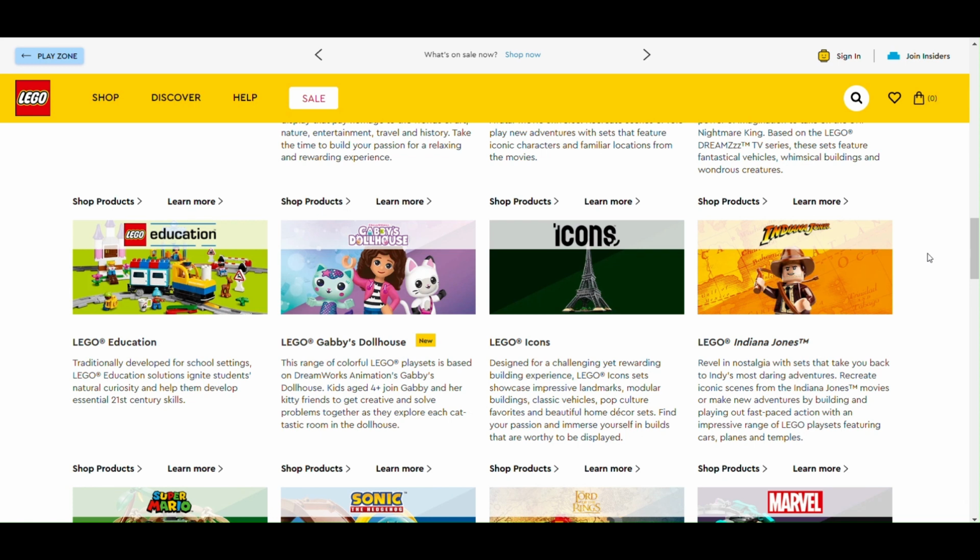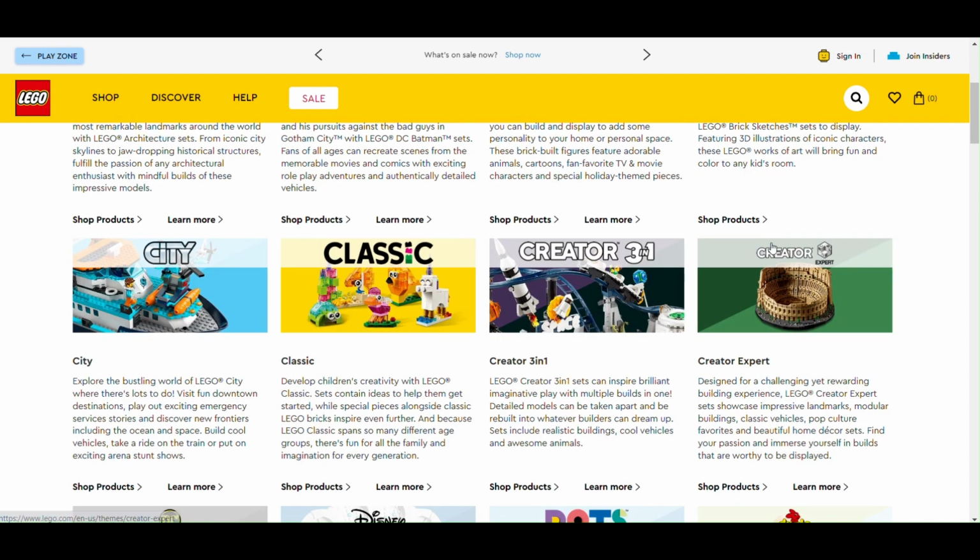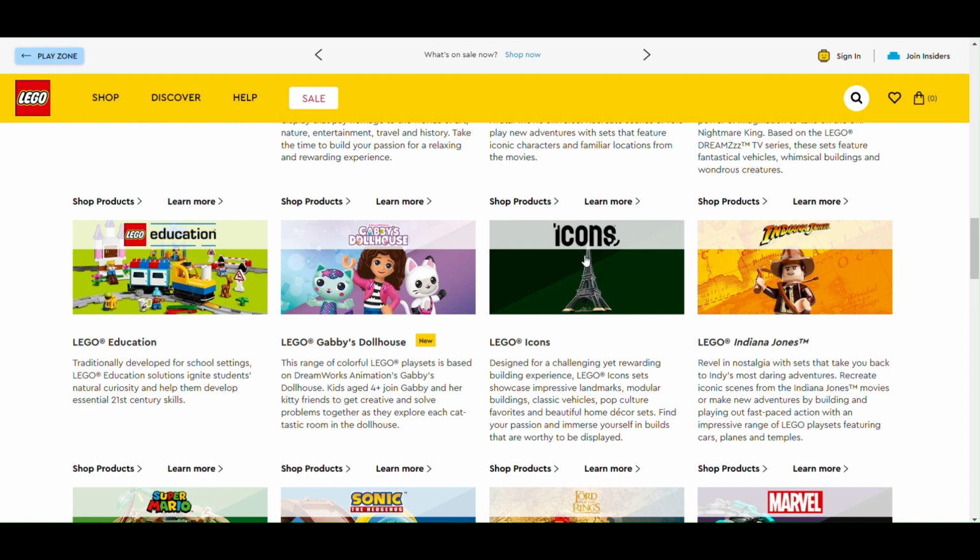Hello everyone, it's Coolbricks here, and today I'm just going to be looking at the state of LEGO Icons on the LEGO shop. I know they still have Creator Expert listed as a theme, which is kind of crazy, but Icons is much more up to date.